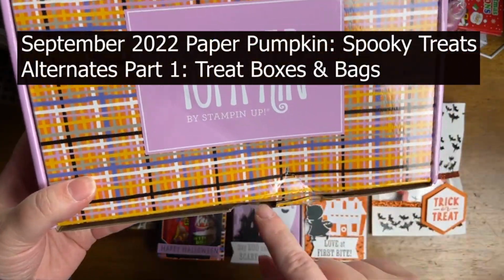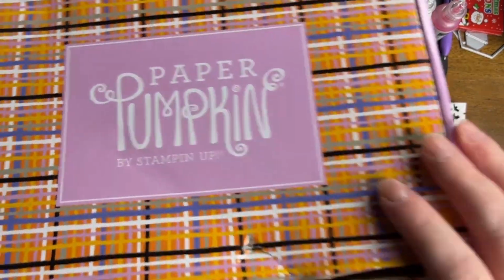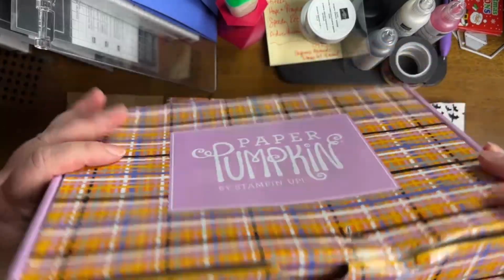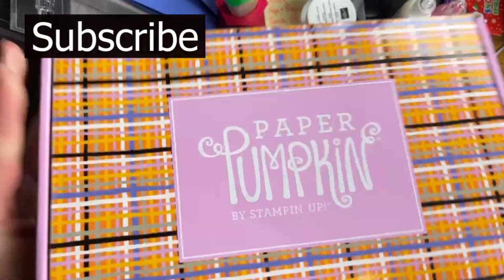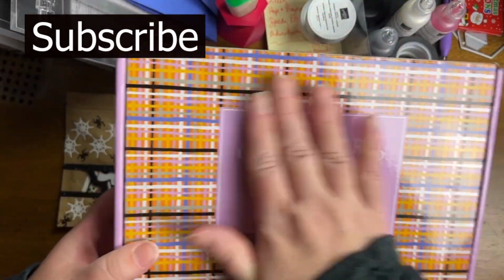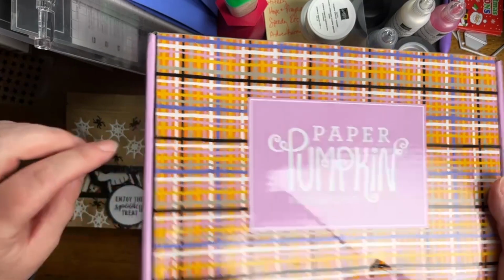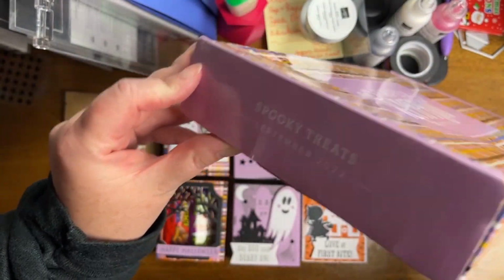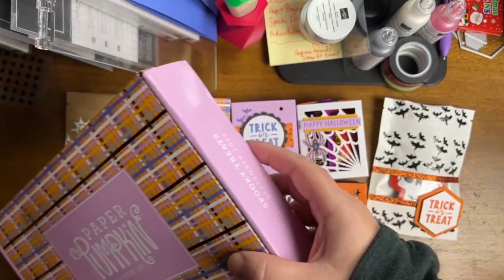We have a specialty box this month, which is so cute. My box kind of got bumped up. Usually they're in pretty good shape when I get them. This one got a little bit bruised up, but that's okay. So really, really adorable printed box here. This is the September Paper Pumpkin kit. It is called Spooky Treats. All right, so this was the September box.